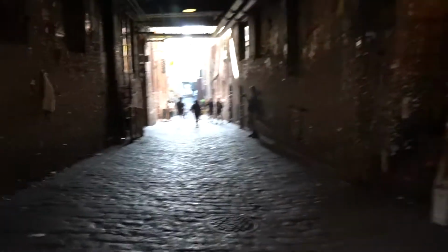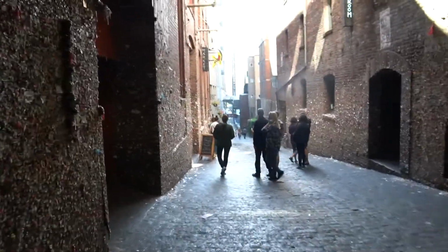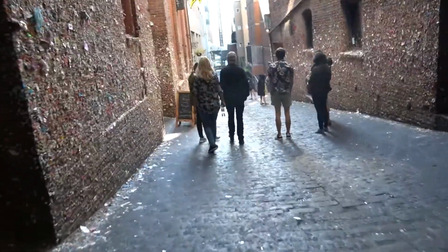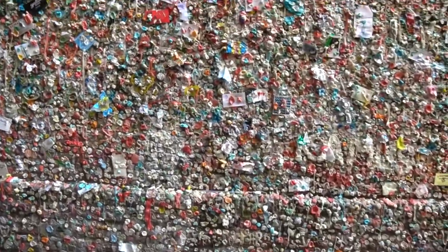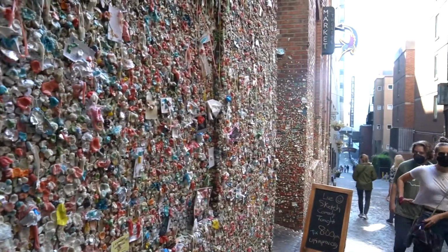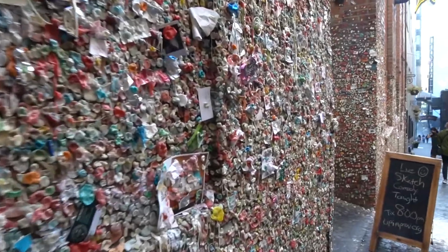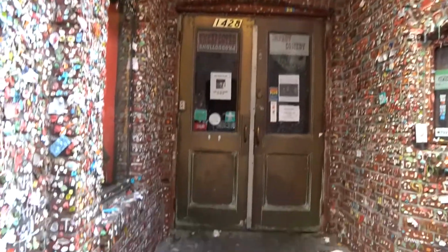The iconic gum wall. So if you don't know what the gum wall is, you can see from me just walking through. Yeah, it's a lot of gum. Let's go out from under the alley so you can see. Here it is. Pretty gross, but it's one of Seattle's tourist attractions. And it also looks like there's an improv club right in here, which is kind of fun.